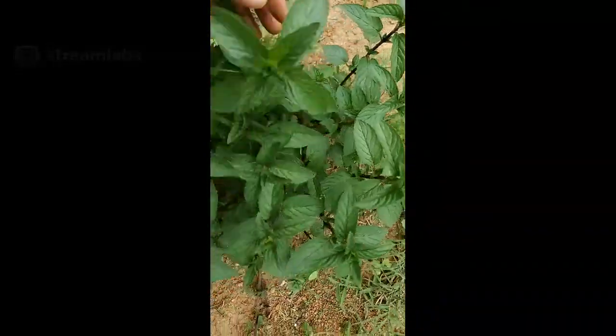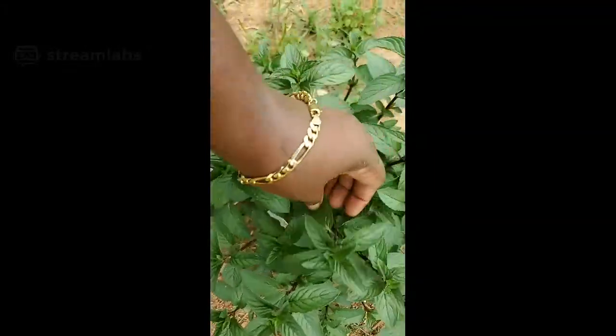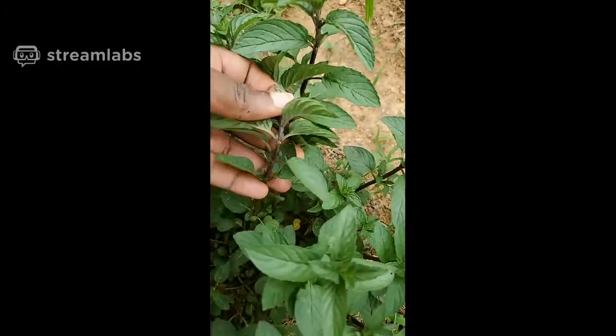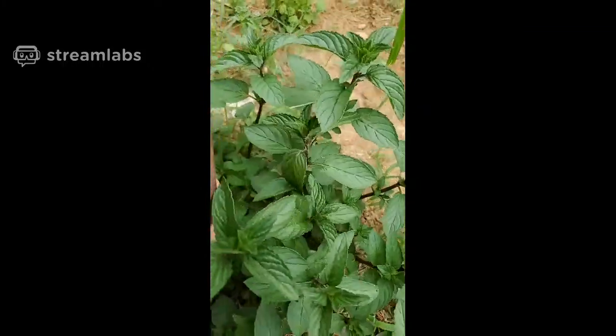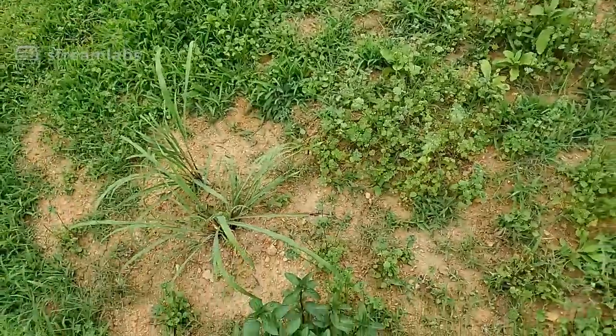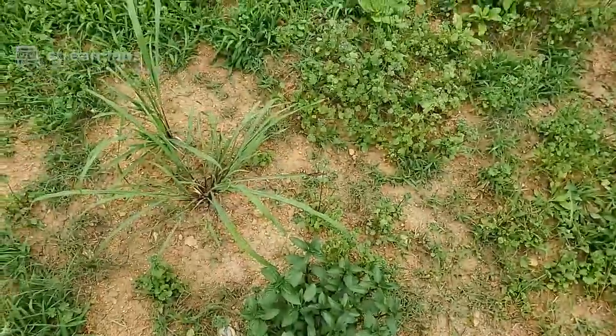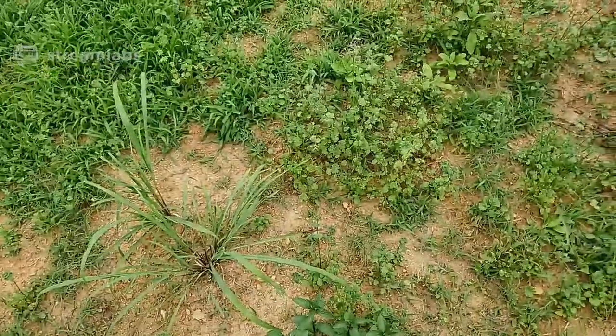Over here, I believe this is, let's see, this is peppermint. And the peppermint also has darker stems, but its stem is usually a little more red than brown. So this smells so good. Oh my gosh. When you rub it in your fingers, you can really smell it.